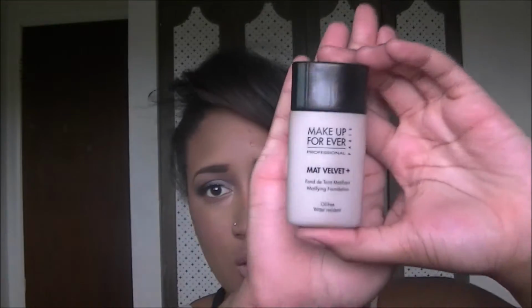And then next, a foundation that I just started using is Make Up For Ever Matte Velvet, and this is oil-free and water-resistant. I absolutely love this. This was actually kind of expensive, I think I spent like $36 on this, but I like it because it is a matte finish and you don't have to set it. So that's why I like this so much.